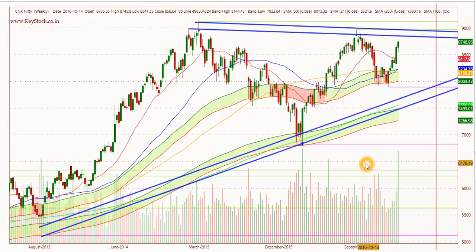Also, if we consider last year's budget week and the follow-up, we had a quiet week later, and then after that it was more of a tempered move with around a 200-point move. However, in the coming week we have an RBI policy which can move the markets either way.